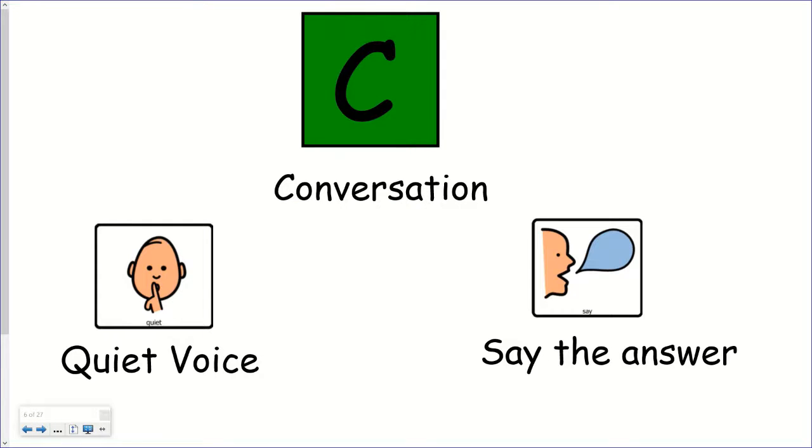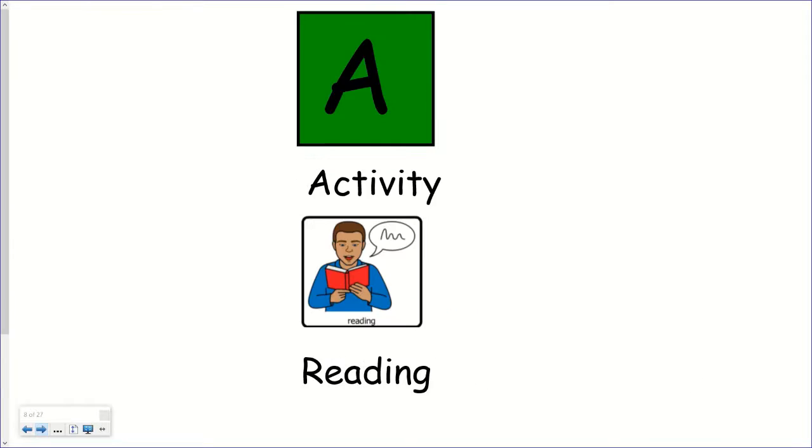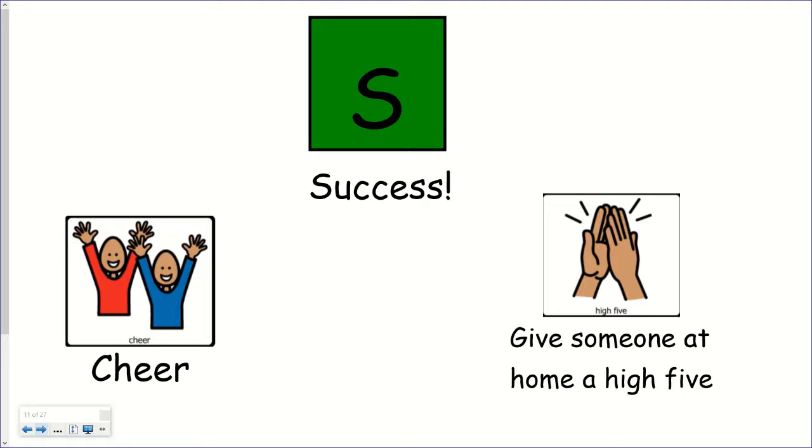Our conversation during this activity, we should have quiet voices so we can hear the video and we can say the answer if we need to. H, asking for help. If you need some help, you can ask someone at home. A, activity. We're going to do a reading activity. M, movement. Make sure that you're sitting down, you're looking at your work or at your screen, and you're pointing if needed. P, participation. You can participate by giving an answer. You can give your answers by saying them or pointing. S, success. We can celebrate when we're finished by doing a cheer, giving a high five, or maybe taking a break. All right, let's get started.